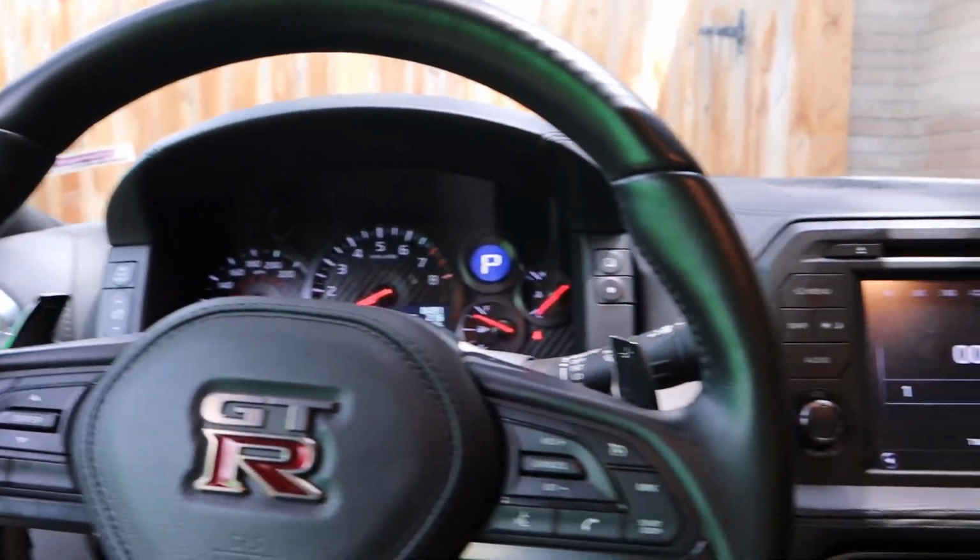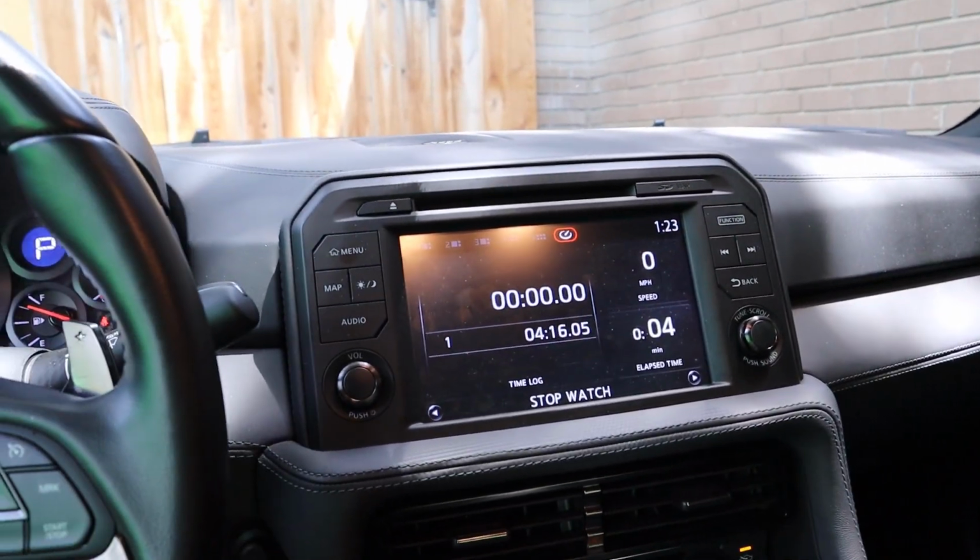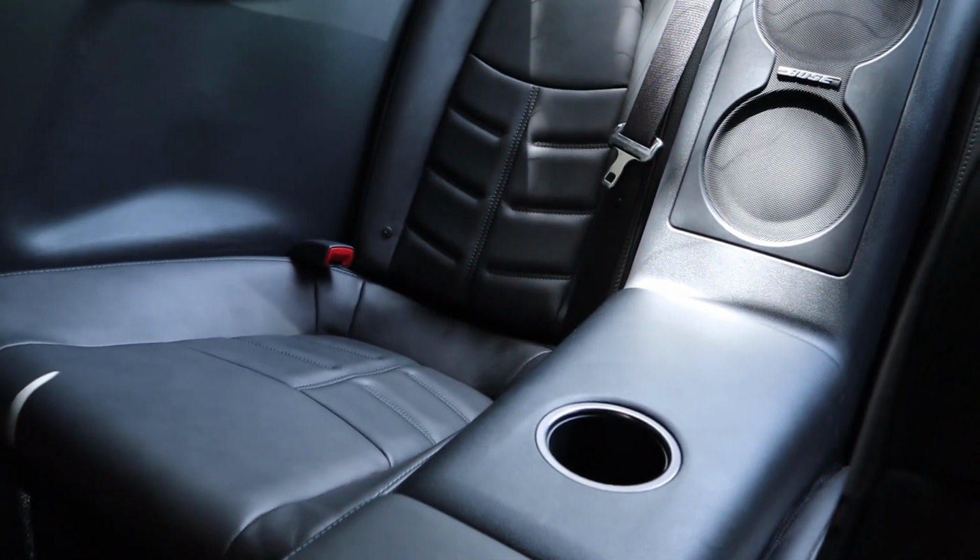And let me tell you, this car launches so ridiculously hard. It is such an exciting experience. I have never experienced anything quite like this from a launch perspective. And yeah, it's going to be so exciting to drive this around. But I guess this is our quick look at the GT-R, until I do the review on the car. And also, look how practical this thing is. It's got back seats.